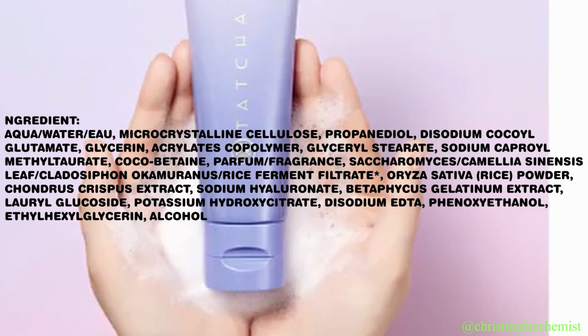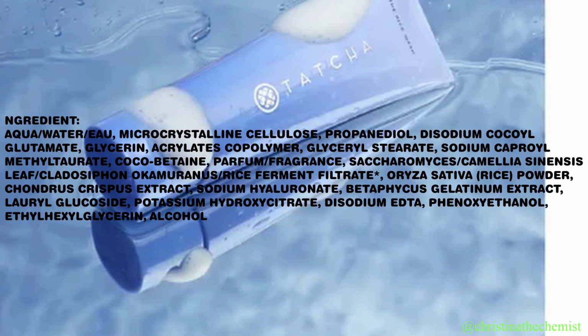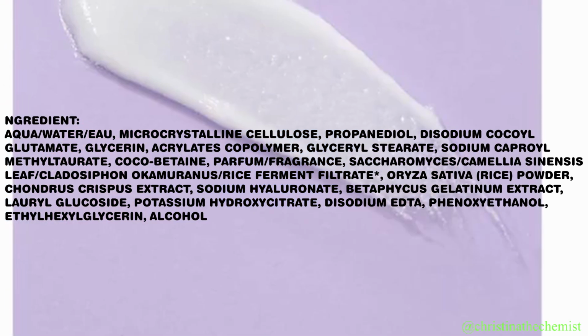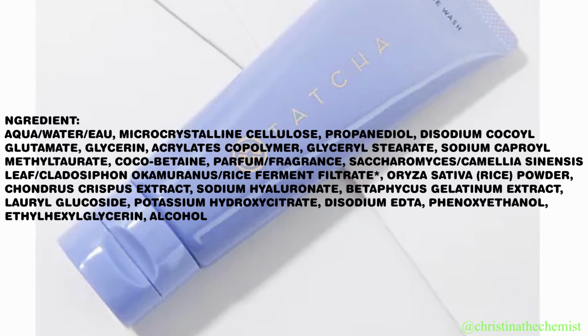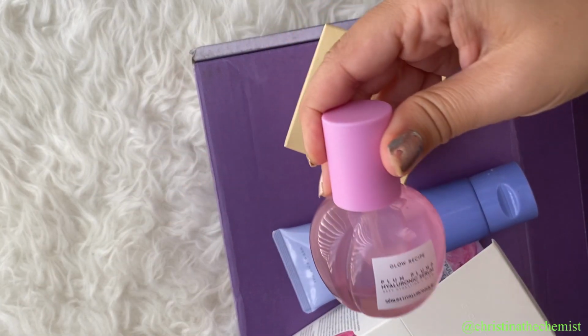I felt like a little bit does go a long way, and the fragrance doesn't really marinate on your skin because you're using it to wash off your skin, so it's not going to sit there on your skin. It does also have alcohol, as you can see with the ingredients, but overall I didn't have issues with it, and I'm happy to keep it.